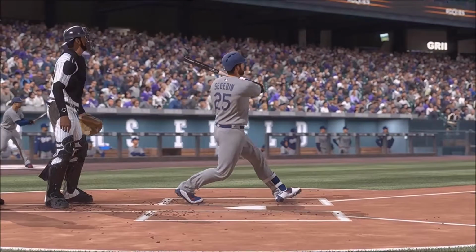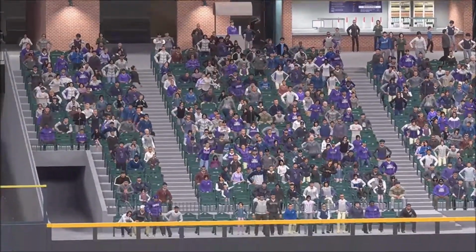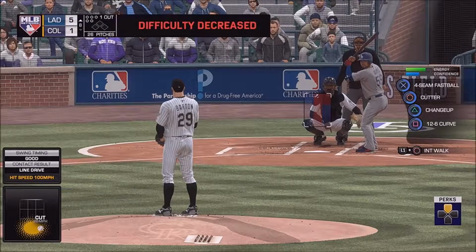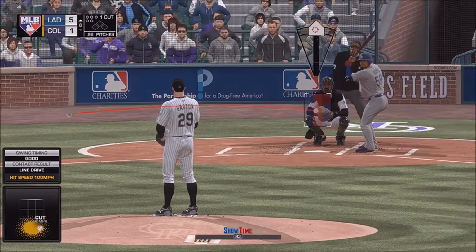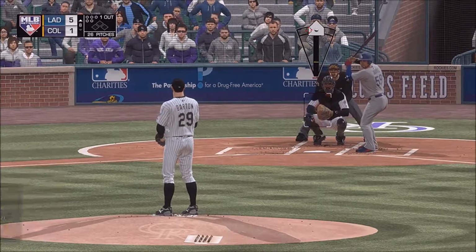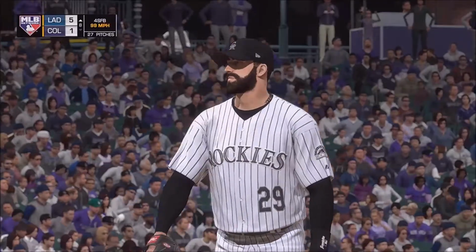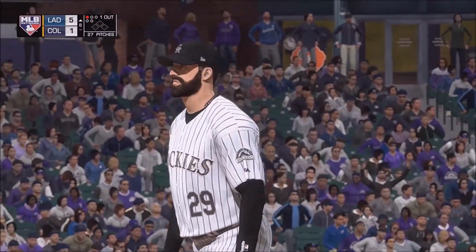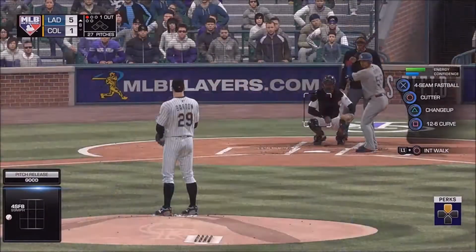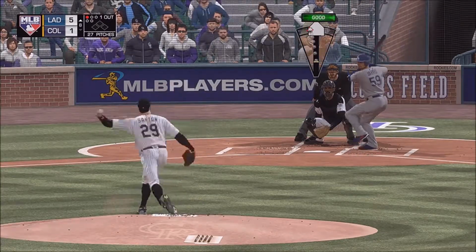It was just over the knees. Don't know where it was. Yeah, I mean, that was right where we wanted it. Except for it being in over the plate a little bit more than I wanted it to, but it was right at the bottom of the strike zone. I don't know. I don't know, man.